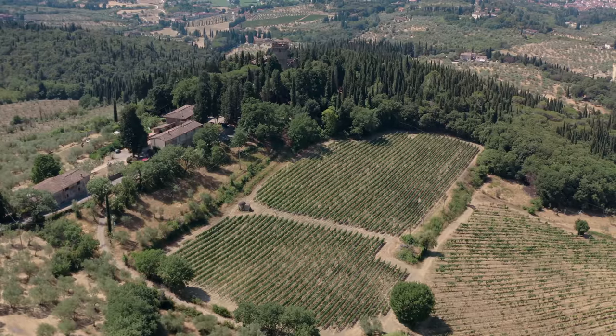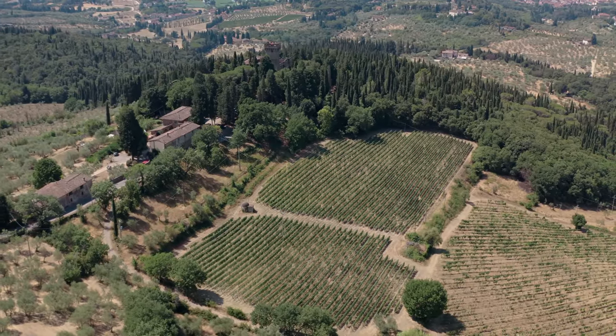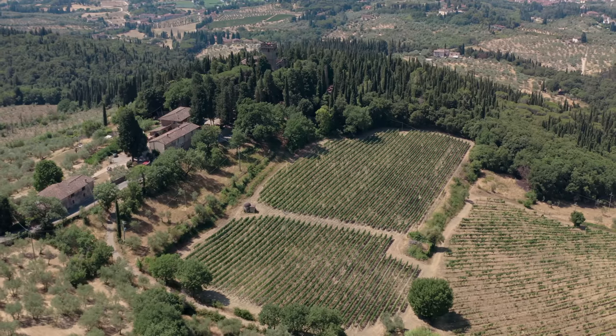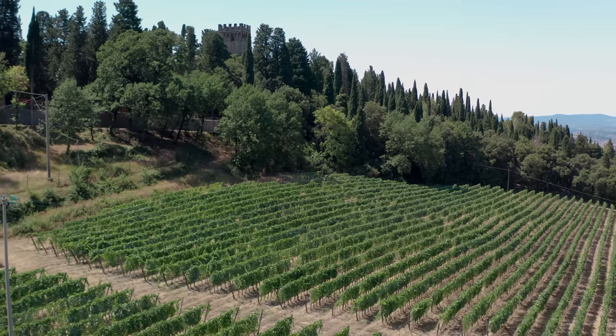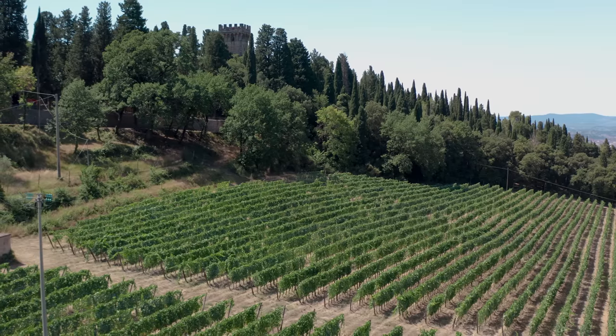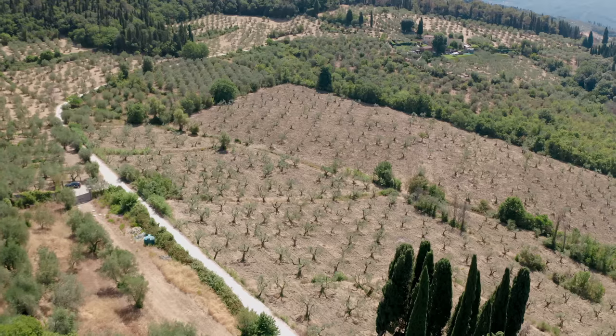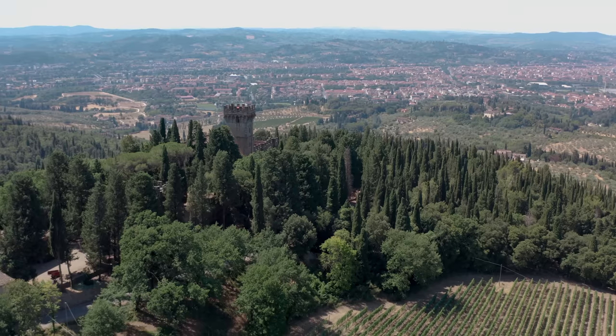The estate covers a total surface of approximately 14 hectares, so 34.6 acres. Excluding the gardens and parks of the castle, the remaining land includes a vineyard of 3 hectares and a huge olive grove of 4.2 hectares. The rest is almost entirely covered in woodland.